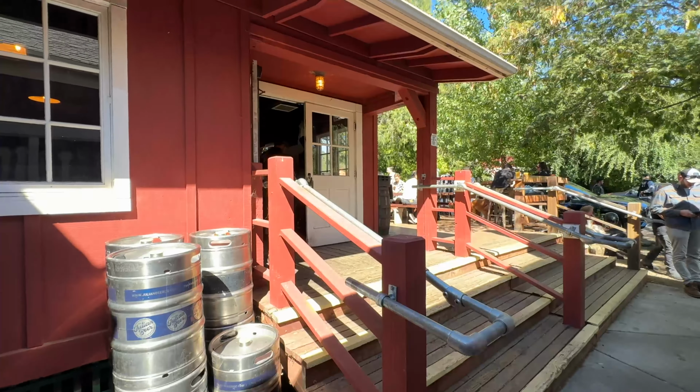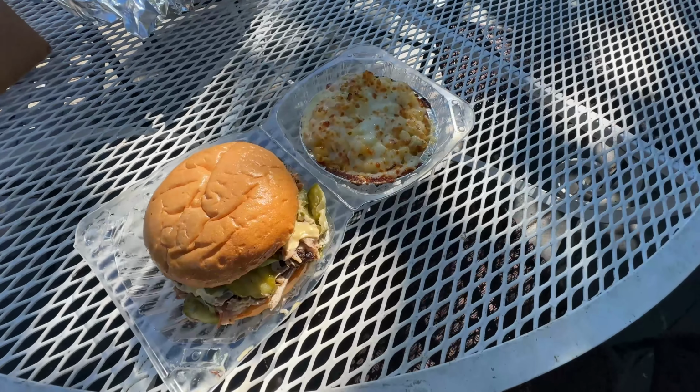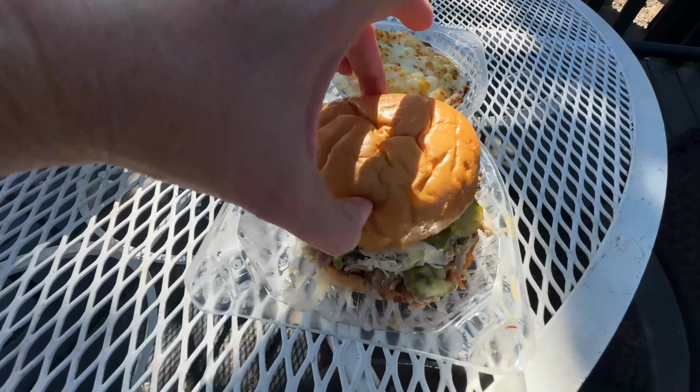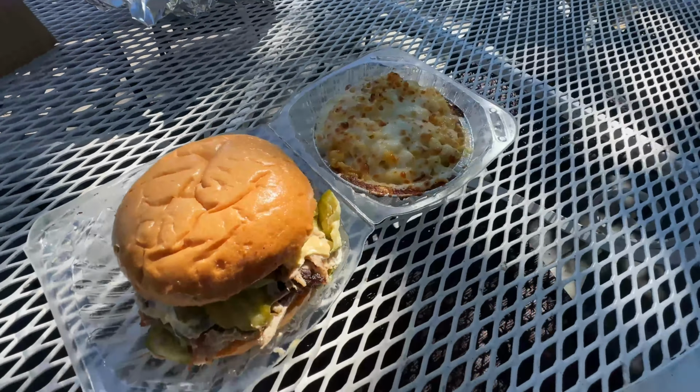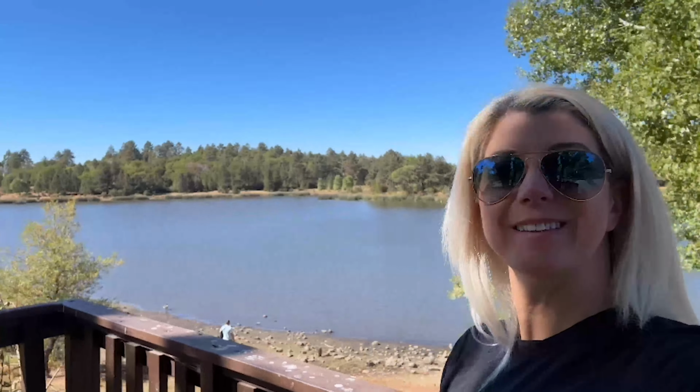As always, Melvin was quite the celebrity at Julian Beer Company, but we got our food pretty quick and made our way over to the park. I ordered the pulled pork sandwich with lots of pickles, and that's some macaroni and cheese behind it. We enjoyed it with this view, and it was delicious.